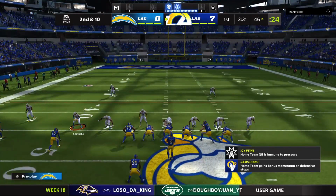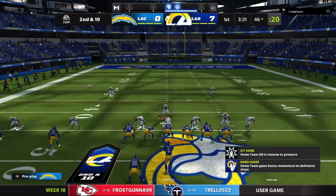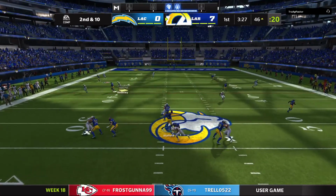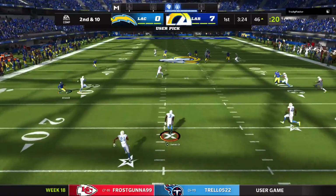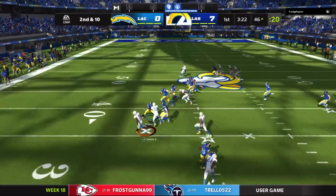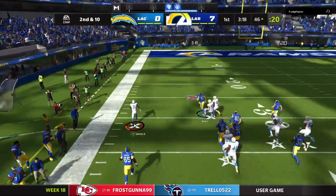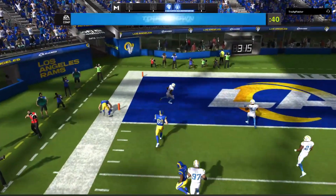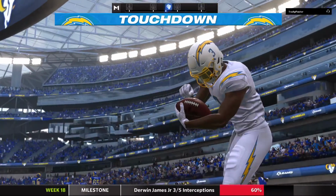After the incomplete pass, here now is 2nd and 10. Now a play fake, and it's Stafford. Gonna let one fly for Robinson. And he fires one that's intercepted. Derwin James with a pick. The 20. And he brings this one back. It's a pick six and a Charger TD.